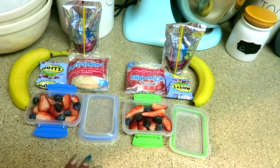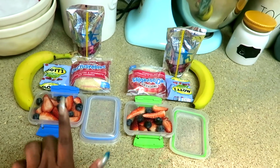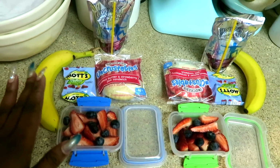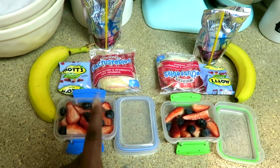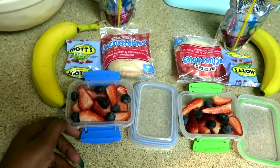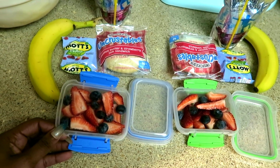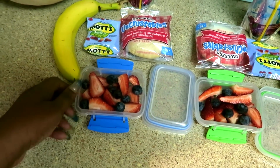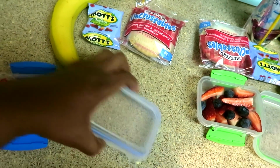Today is Monday, and it's really simple because your girl here is pretty lazy. I don't even want to be out of my bed. But you know what? Today is going to be a no container except for this container kind of day, if you get what I just said. It didn't make sense. So the children are going to have some strawberries with blueberries. That's their fruit for this morning. No vegetable.